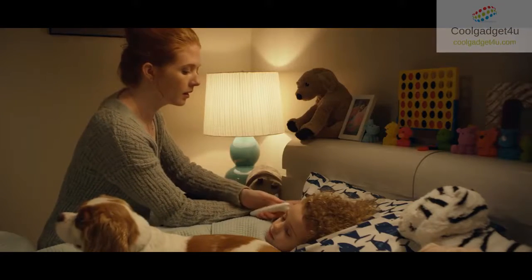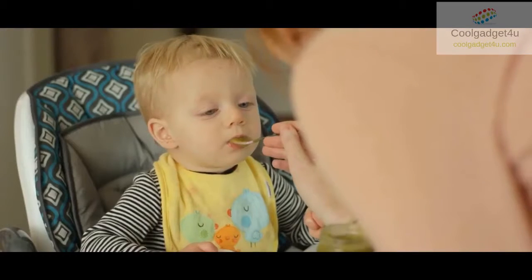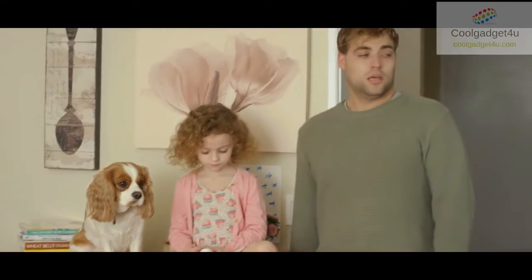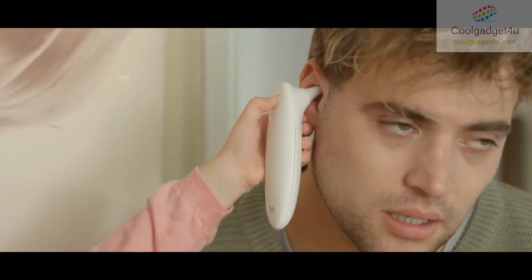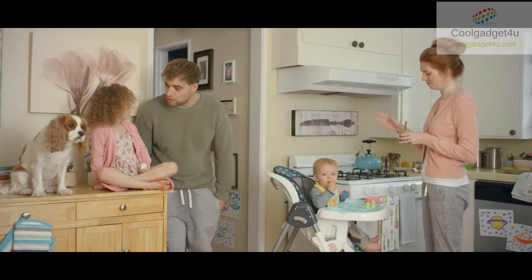And with Earmo, you can check your child's temperature anytime, anywhere. Okay, yeah, it's happening again. The Earmo Smart Thermometer won't turn you into an amazing parent overnight, but it might make your life just a little bit easier. Daddy, I think you're sick.